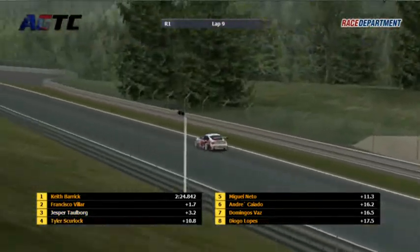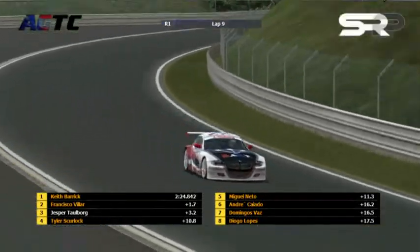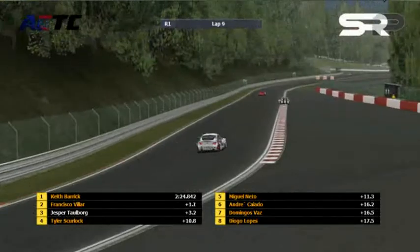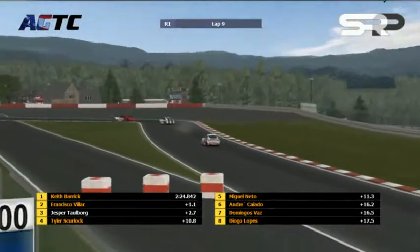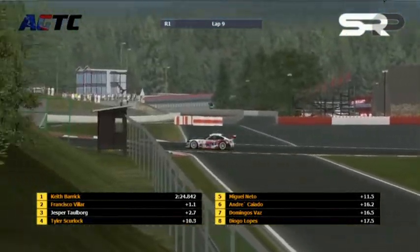Torborg is now, of course, just 3.2 seconds behind Keith Barrick as they come to the next split. Let's see what the next split gives us. Exiting Blanchimont is where it is. 1.1 seconds between VR and Barrick, 2.7 from Torborg to Barrick. The front of the field is very, very tight indeed.